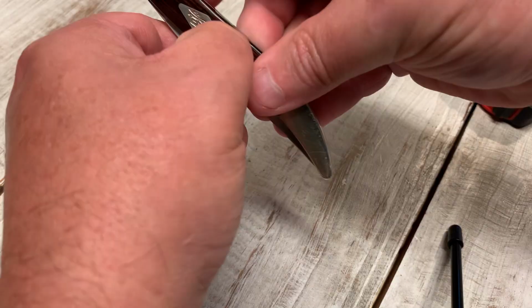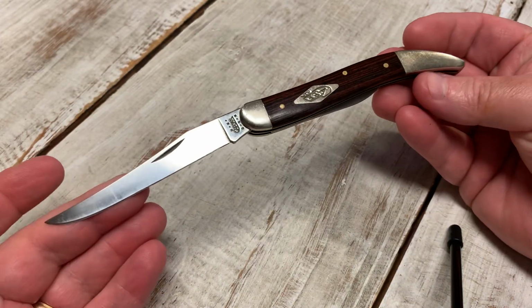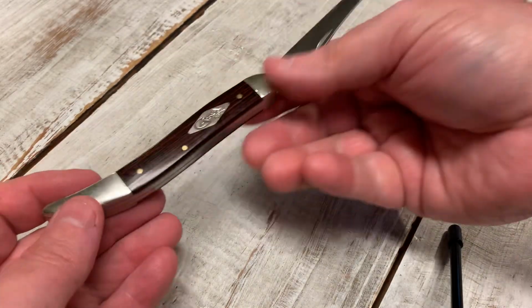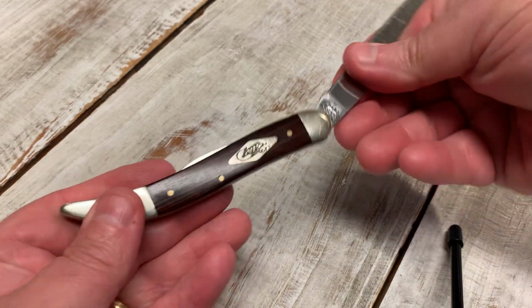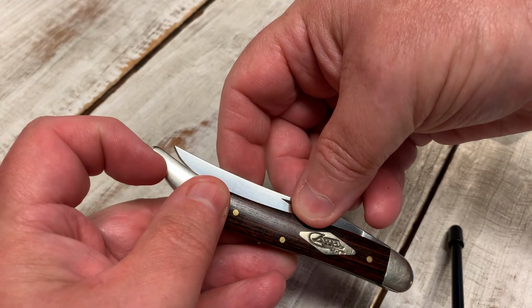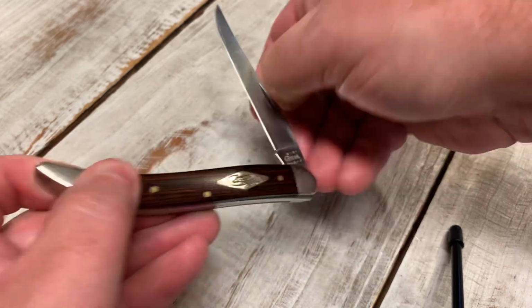But of course, on all toothpicks, those blades are almost as long as the actual handle. Yeah, the blade's almost the full length, as you can see. So when it comes down, you may have not even half an inch probably. Toothpicks are always like that.